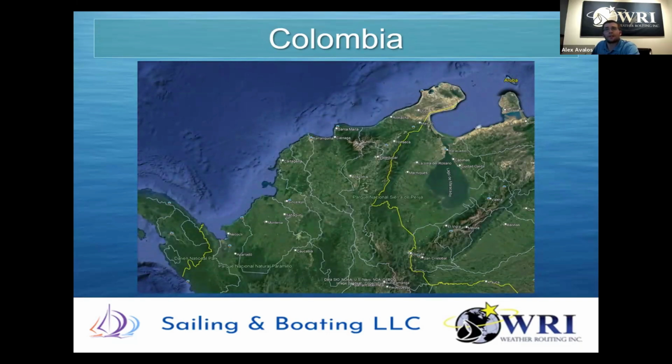But this time of year, because the cold front tracks are also further south, when a front shifts across Florida, you tend to get that ridge to break down. And when you get that ridge to break down, the interaction between the ridge and the trough also does the same. And so these windows can open up across northwestern Colombia and become more favorable.